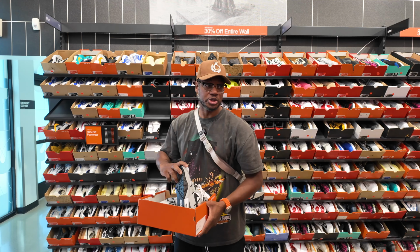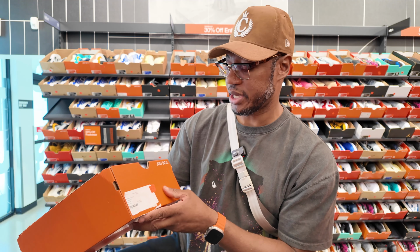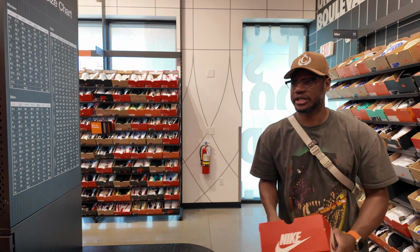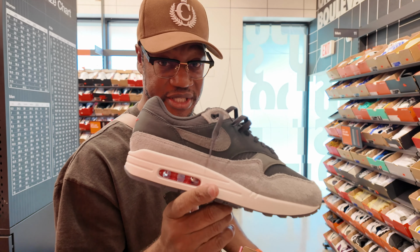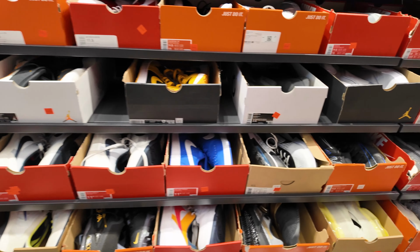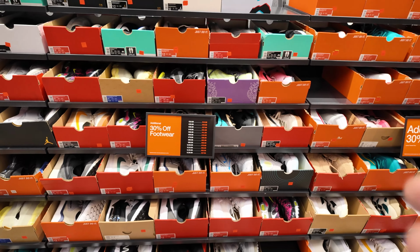They also got the Bo Jackson, the home colorway. These are hitting for $135, but you're getting that 30 off. Air Force 1 mids for $125 with 30. And I've never seen these Air Max 1s prior to today. They're 160 though, but you're getting 30 off. Pretty much every shoe I'm showing you without the lid, you get an additional 30% off because that's how the hash wall works. No lid, discounted heavy.